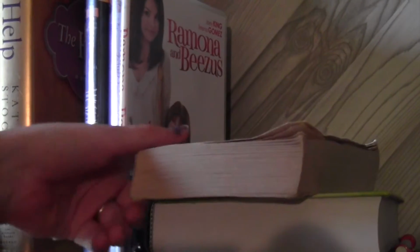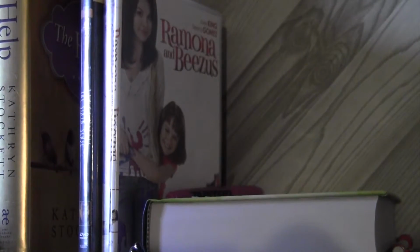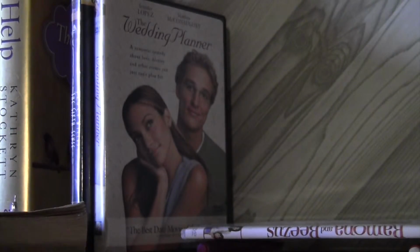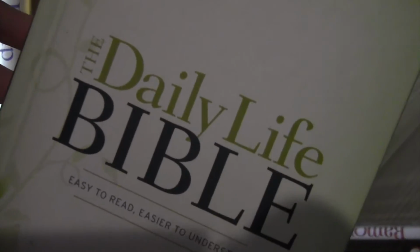So like I said, To Kill a Mockingbird is usually down on that bottom shelf that I just showed right before this shelf. But I have it up here for some darn reason. I don't really know why. And then Go Set a Watchman is over on the floor in front of where I film. Last book, I promise. We have Ramona and Beezus, my Bible. The Bible. I don't remember. And I grew up in church.